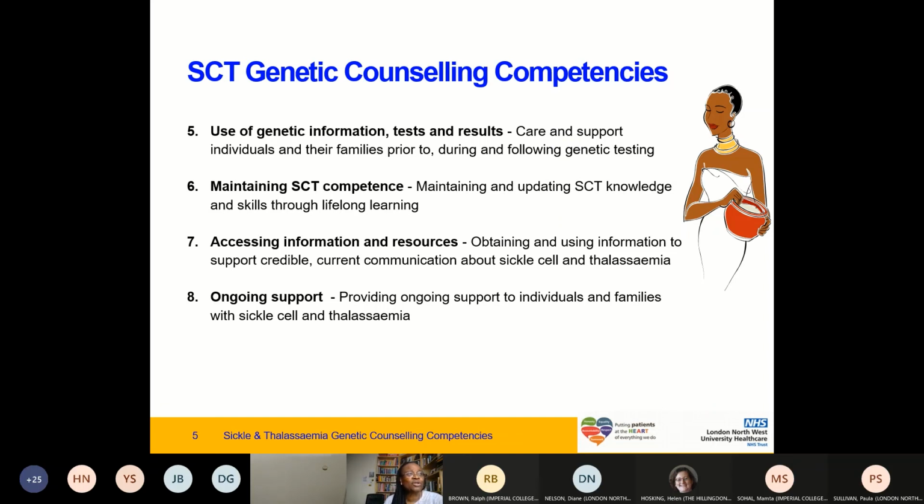So even if it's not your specialist field, so long as you're providing a service from a certain element of the service, then you need to keep up to date as to how it's managed. What is Public Health England making? What changes are they making? How do you ensure that you're giving up-to-date information and current information to your clients? And then the final thing is ensuring that you get ongoing support.